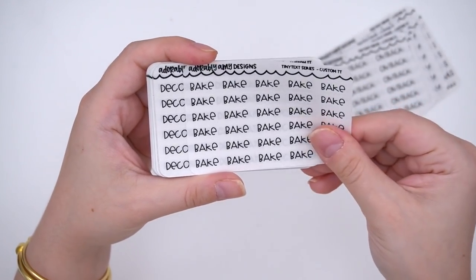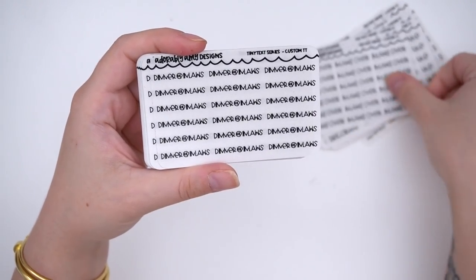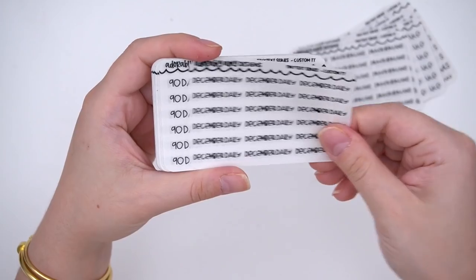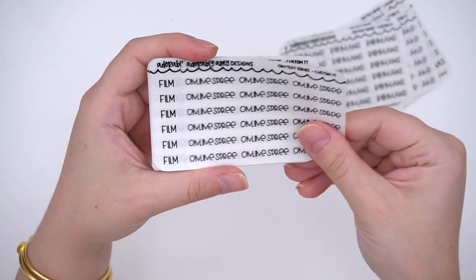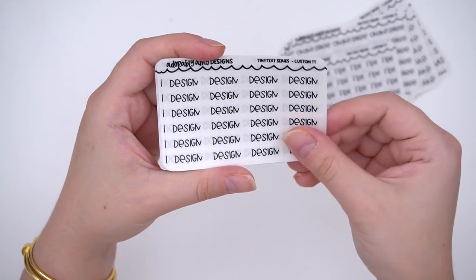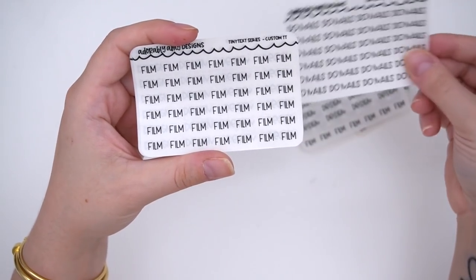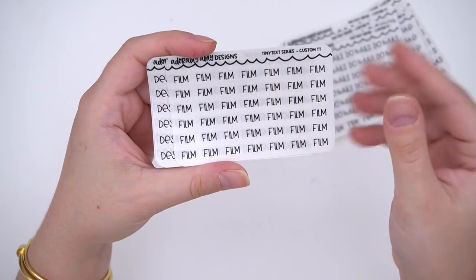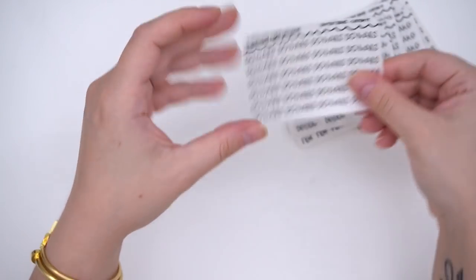On track, which I haven't been, bake, decorate, walk with boys, in-laws over, dinner at in-laws, December daily, 90 day, be at in-laws, online spree, film, which you get so many whenever they're really small, word, design, do nails, because I have a lot of paint nails, but I'm not really painting my nails right now. It's more of doing my nails. I do those sticker gel things, film, design, and more do nails.